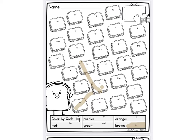Now, three sandwiches. Or we could do four sandwiches. Yummy. How many sandwiches now? Five sandwiches. Very good. So now how many sandwiches do we have? What's after five? Six sandwiches. Very good. Seven sandwiches. Very good.